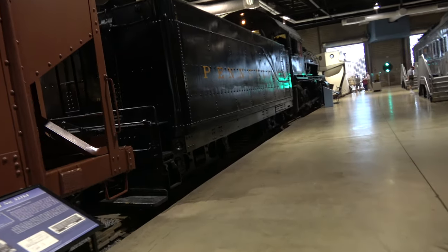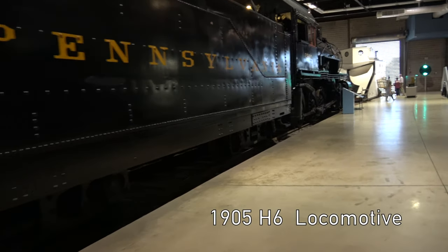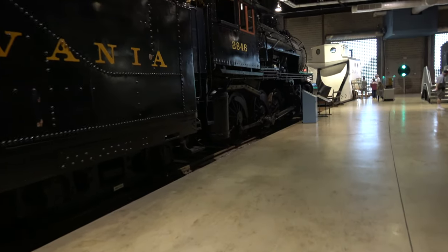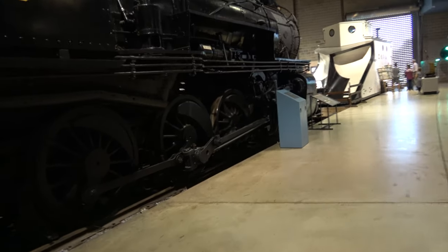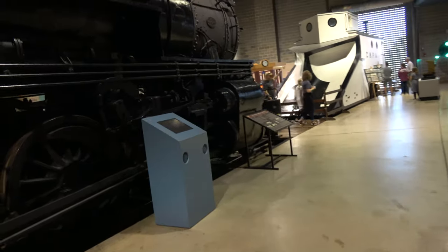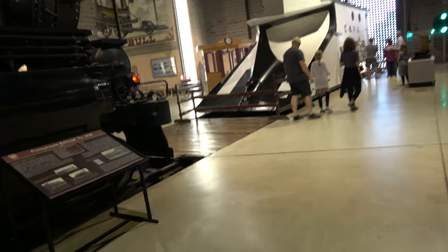This is an H-class locomotive. At the dawn of the 20th century, this was the engine used to haul passengers and freight across the country. An interesting fact is that in 1939, the Pennsylvania Railroad sold 15 of these H-class 6 engines to the Imperial Japanese government, and they used them in China, which was at that time under Japanese control.